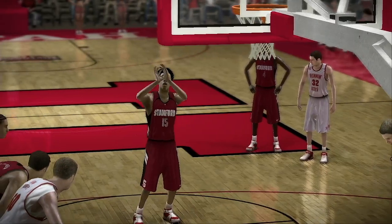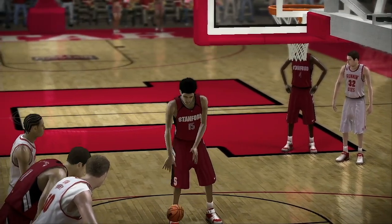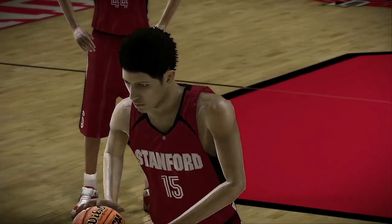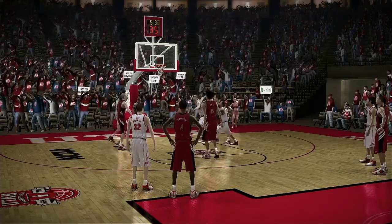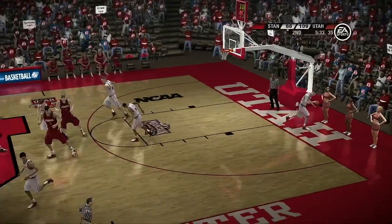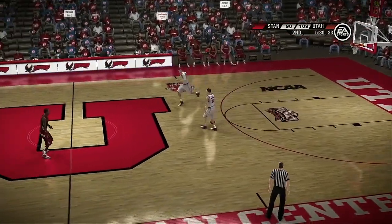Makes the first shot. Makes those free throws count. He wants to go back on that campus as BMOC. Big man on campus, baby.